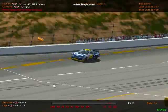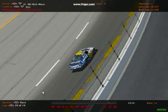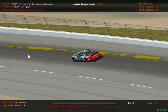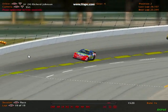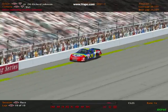Nick Mace takes the win here at Darlington. Nick Mace, your winner here today. Second goes to the 24, Richard Johnson. What a heck of a run for that 24 team. Richard Johnson, first race for the 24. He'll end up getting second here today.